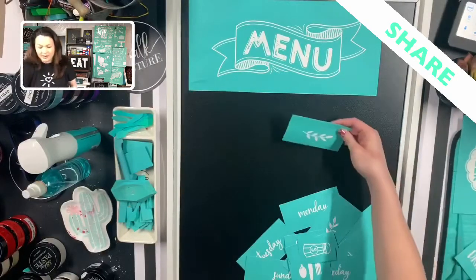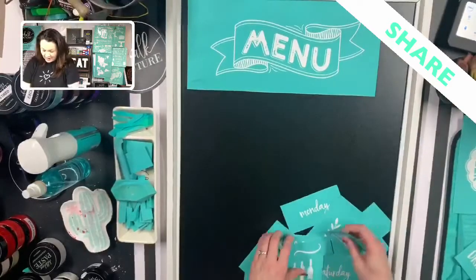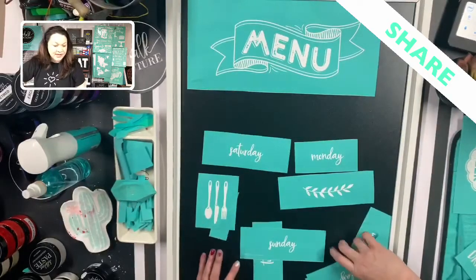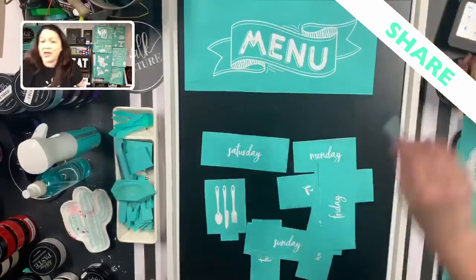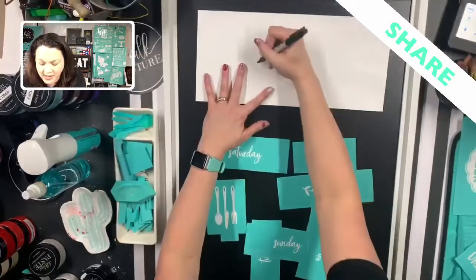We have little embellishments that we can add, like here and here. I love the salt and pepper. All right, let's get the days of the week. And first I'm gonna take a Sharpie and we're gonna do what we're supposed to do first to help me clean up, all right? And what that means is that we're gonna take a Sharpie and write on the back what it is.